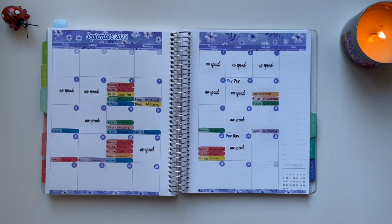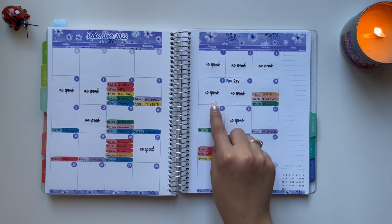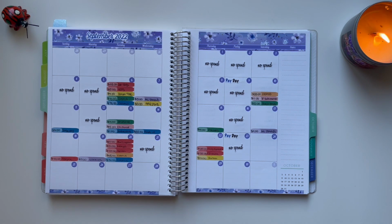But let me check how many no spend days I have for the month. I have 1, 2, 3, 4, 5, 6, 7, 8, 9, 10, and 11. So I have 11 no spend days. Hopefully I'm able to get to 15 this month, but I am not exactly sure just because I know I'm definitely spending tomorrow and then my trip is approaching.